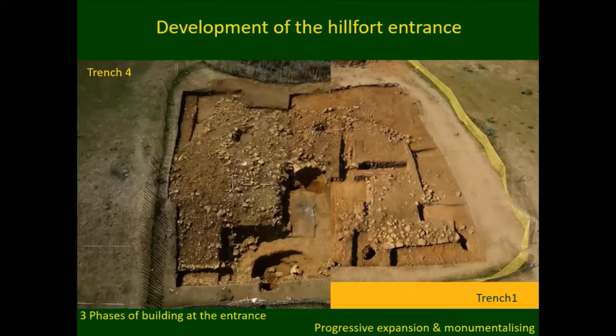But a subsequent enlargement actually widened the area itself, and you can see that it's defined here by a dry stone wall. There's a bit gone. That was hit by the medieval ploughing, but there's the front here, coming alongside that fantastic cobbled entrance road, and here are the post holes for the gates.